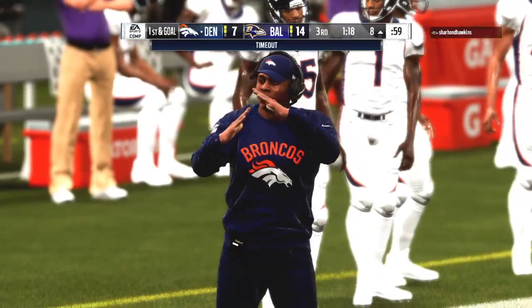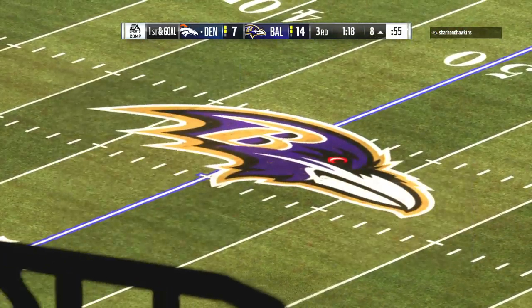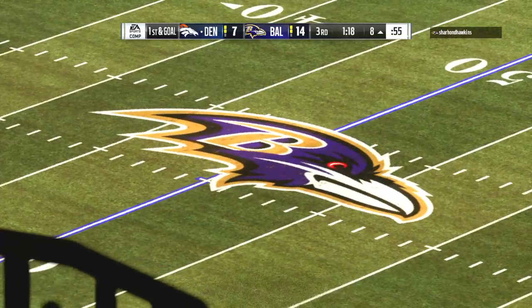Now with the play clock winding down, Vance Joseph says, let's talk this over. It's just their first, so 2 remaining as they burn one here in this third quarter.